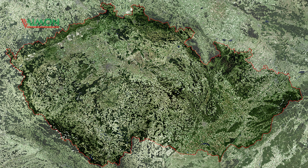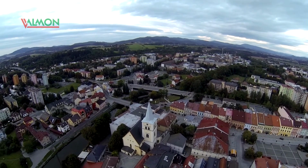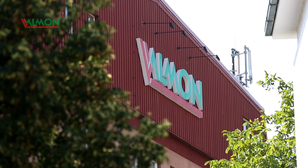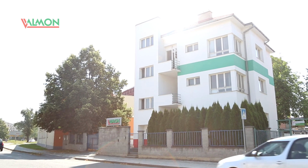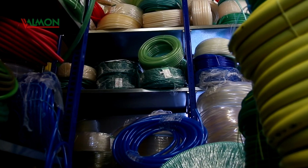The Czech town of Valasske Mezirici is nestled in the beautiful hills and slopes of Wallachia. The company VALMON, specializing in the production of all types of hoses made from PVC, was established more than 20 years ago and is nowadays the biggest manufacturer of quality hoses in the Czech Republic. A wide range of types and dimensions ensures that both professionals and laymen will find what they're looking for.